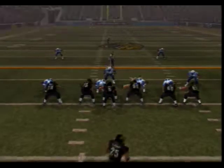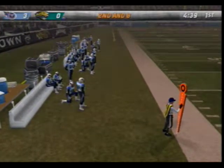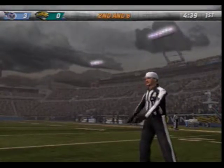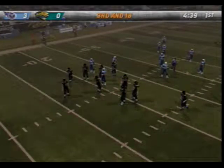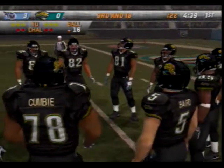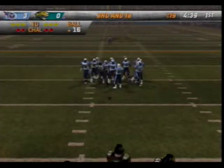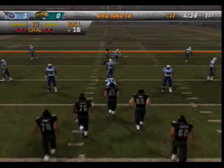The Titans come out in a nickel package. Under pressure, he sends this pass out of play. And it appears they might have gotten him for grounding. That one's going to be called intentional grounding. The quarterback needs to move outside the tackle box to throw the ball away. If he throws it before he's out of the box, it's a penalty.